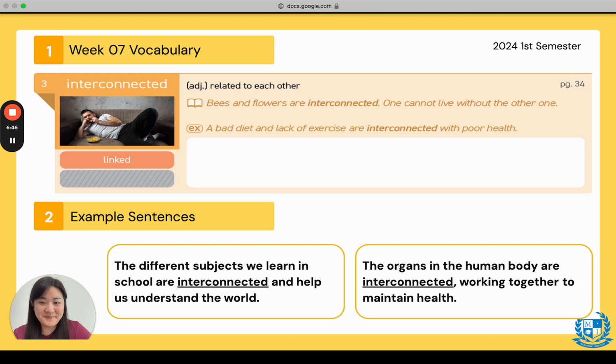Example at the bottom. The different subjects we learn in school are interconnected and help us understand the world. Good, because in math class, I'm sure you're not just doing 1 + 1 and 2 + 2 and that's it. I'm sure there are also other things like word problems that you can use in real life where you have other things all connected together.